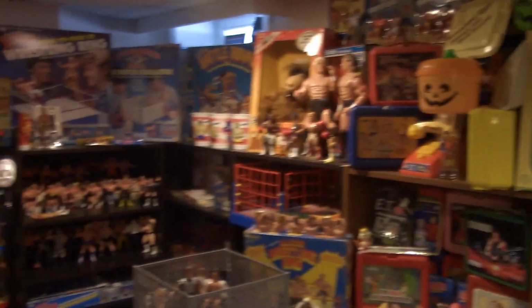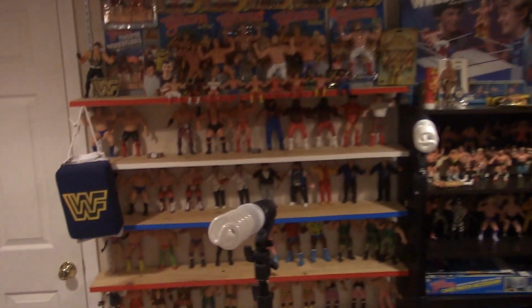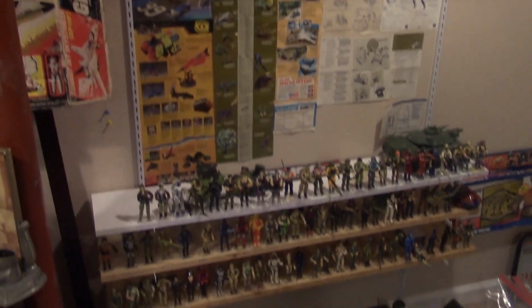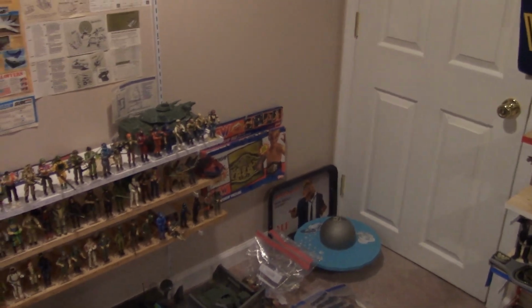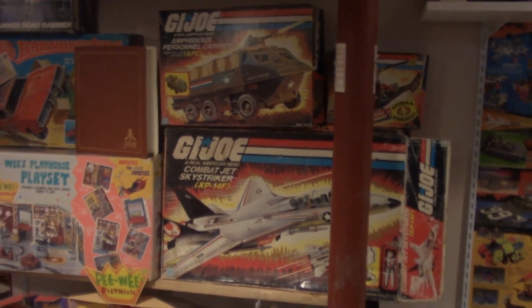The rest of the room, we've gone over there. That's what we've done so far. We've done that corner. We came around this way now, and there is our G.I. Joe Headquarters. And Galoob and Remco Headquarters apparently as well. And then we got to take a look in there. So we're going to hit this section right now. Let's do that.